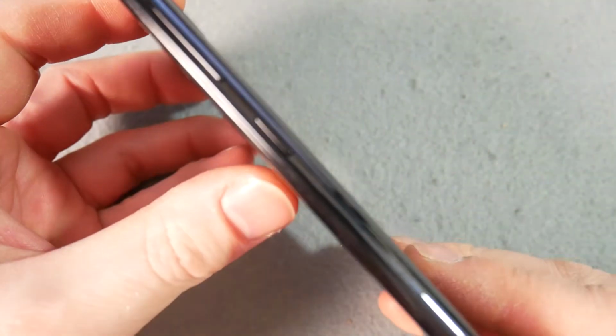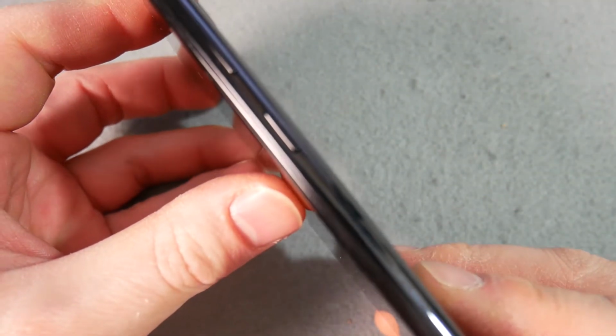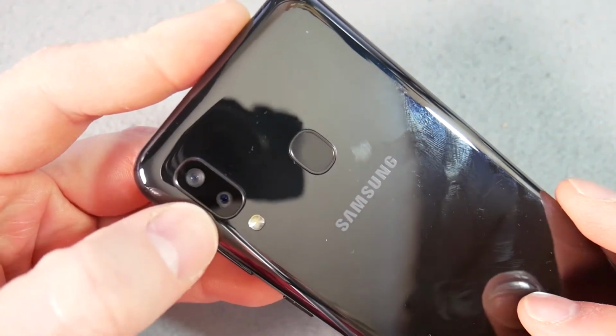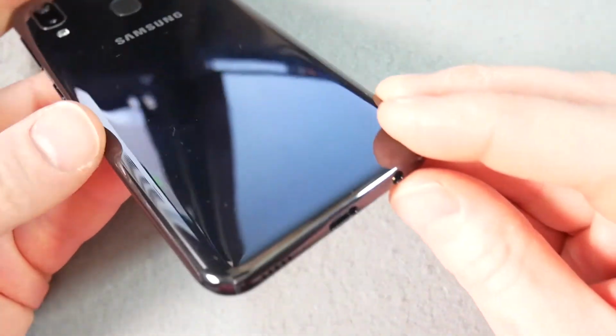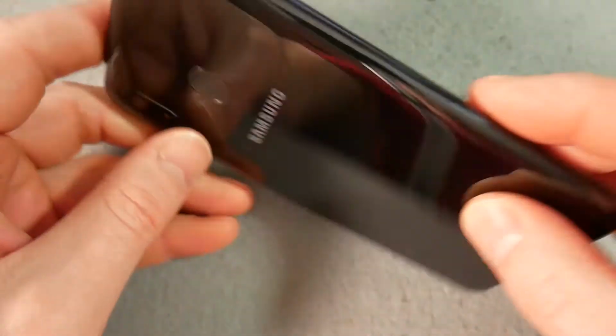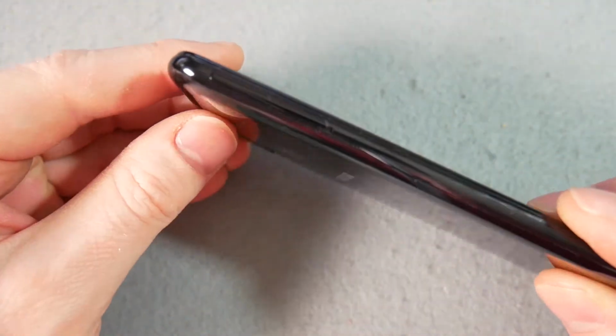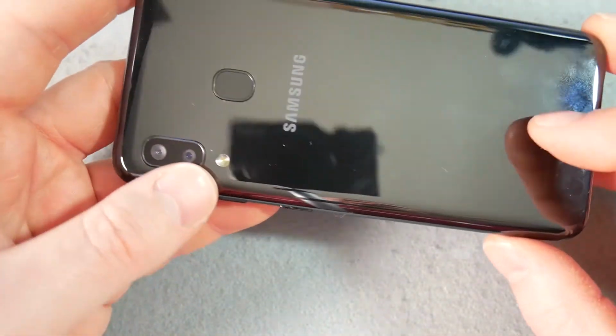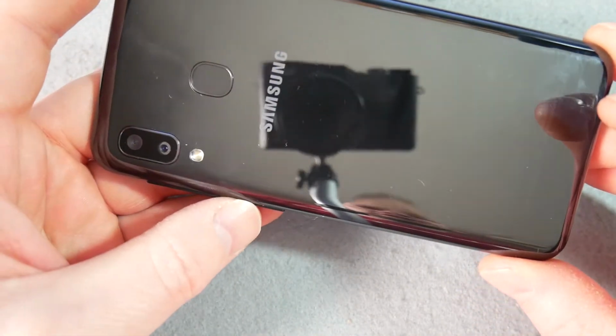The device is 141 grams and 8.4 millimeters thick. As you can see there, it's got a rear-mounted fingerprint sensor. We've got dual cameras, USB Type-C, as I've mentioned. We've got a 3.5mm headphone jack at the bottom. There is the huge SIM tray. On the other side, we have the volume rocker and the power button, and that's about it. It is a little bit of a fingerprint magnet. It is available in black, white, blue, and coral, I think that should be.